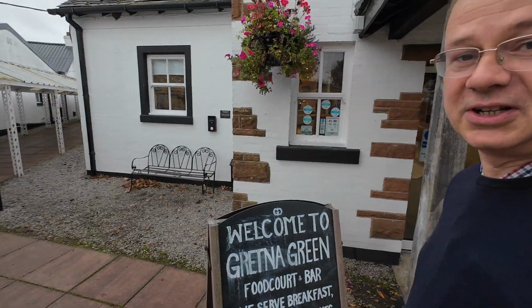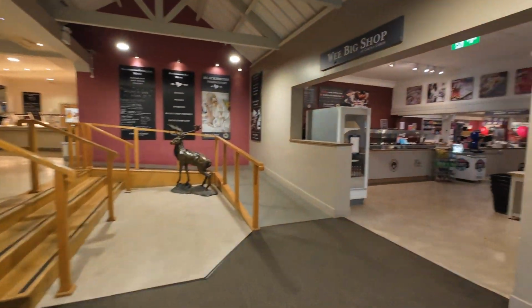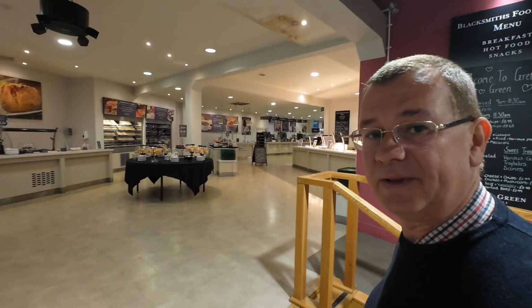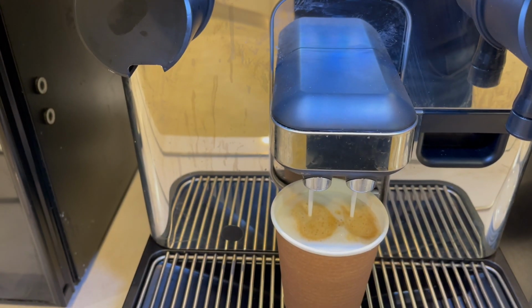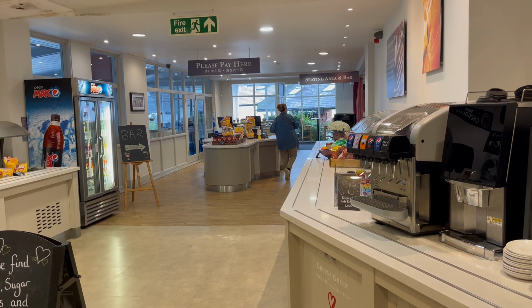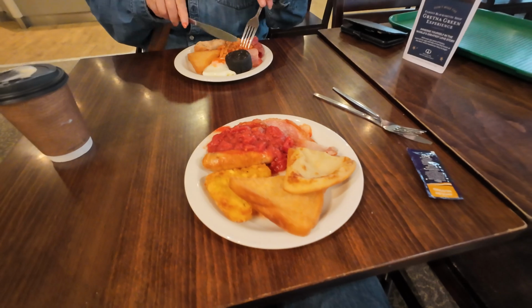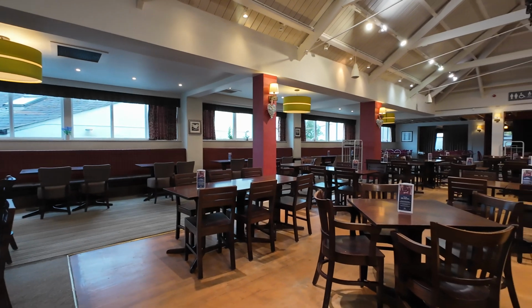We serve breakfast. That's me in. Let's go and see. This looks nice. Here we are, about to tuck into breakfast at the Blacksmiths. There you go. Take a look at that. Rachel's already tucking in, look. A little bit of a view of the seating area there.